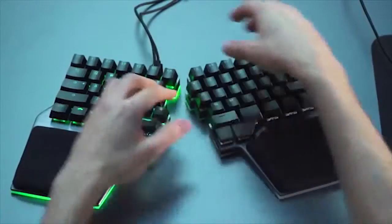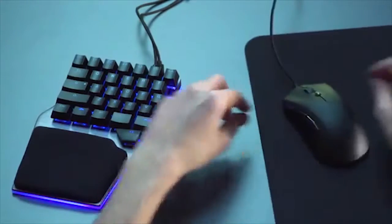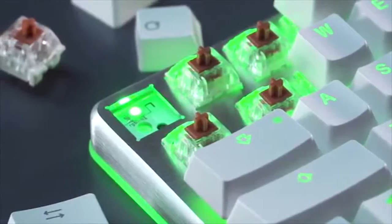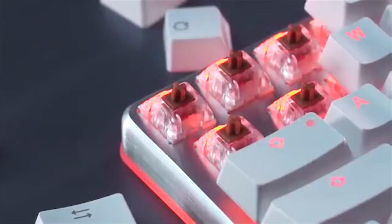You can detach any side and the other will still work. This way you can have more space for your mouse while you're gaming. It's comfortable for both left and right-handed gamers. There are many kinds of mechanical switches. All Race's switches are hot swappable, so you can easily pull them out and replace them whenever you want.